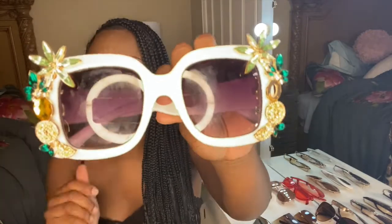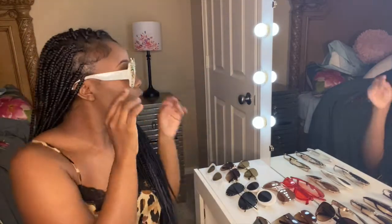I got these from Aldo for like $16, I think. I thought they were so cute. So yeah, let me put them on. Oh yeah, most def. I can't wait to wear these again with my purse and my earrings, because this is gonna be a whole look. Yes ma'am.